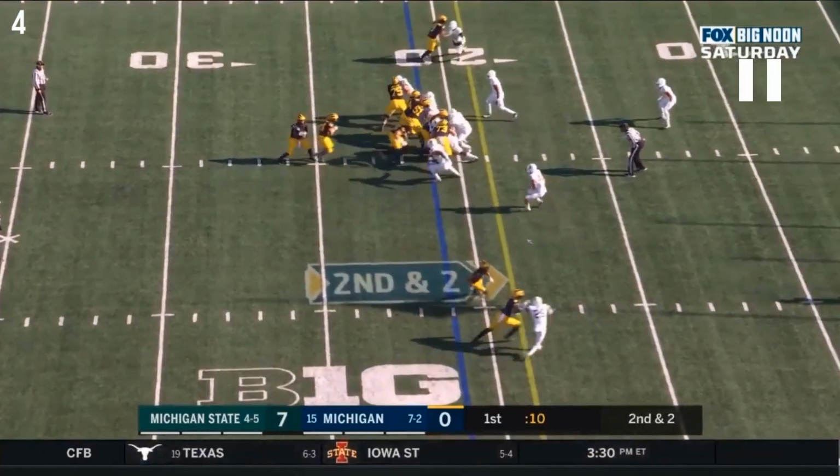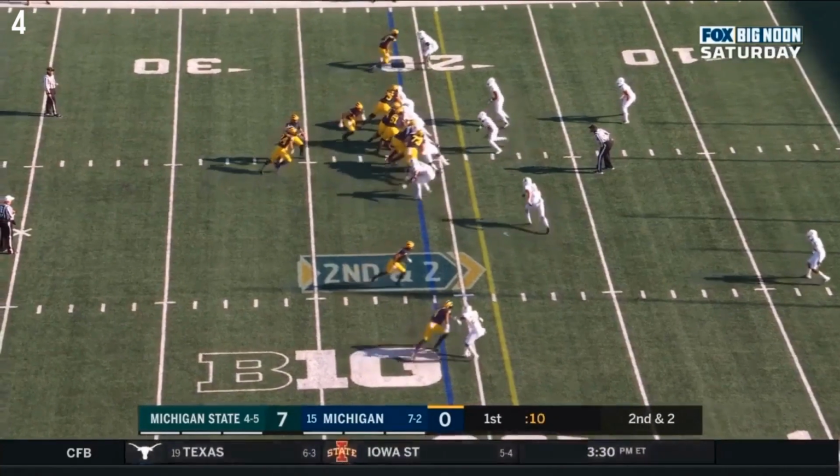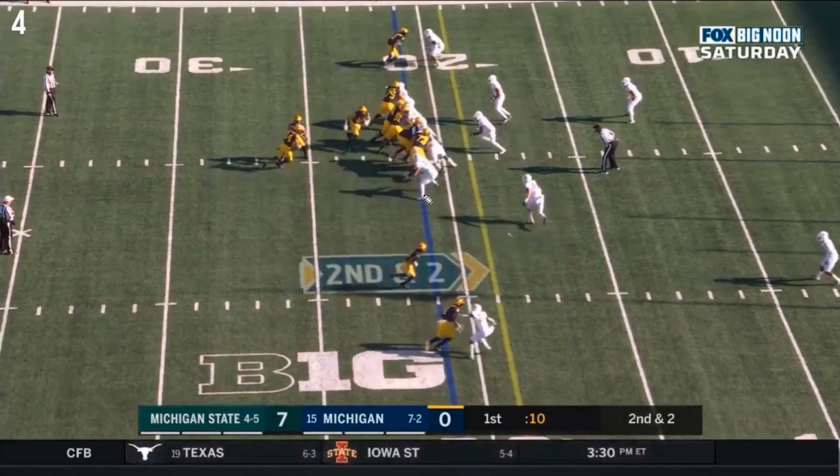So the blocking actually is there. If this block is picked up, and the run action seemed like actually a counter here off of whatever this block from McCune is, that would be the run action. So it looks like McCune actually misses this block, but that's where the play would have gone.